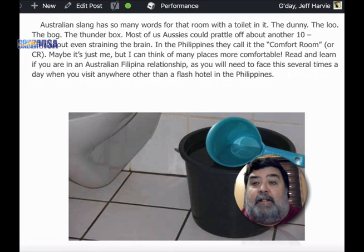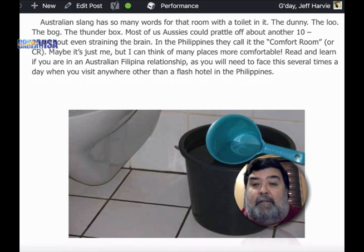In the Philippines, they call it the Comfort Room, or the CR. CR. Maybe it's just me, but I can think of many places more comfortable. Read and learn if you are in an Australian-Filipino relationship, as you will need to face this several times a day when you visit anywhere other than a flash hotel in the Philippines.